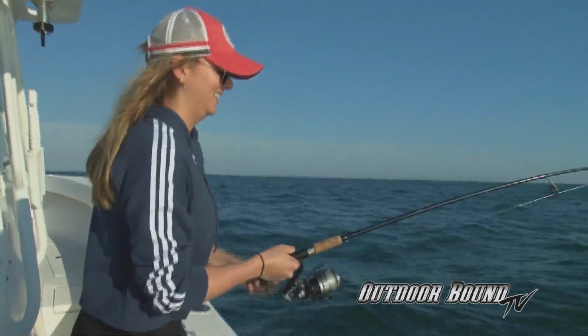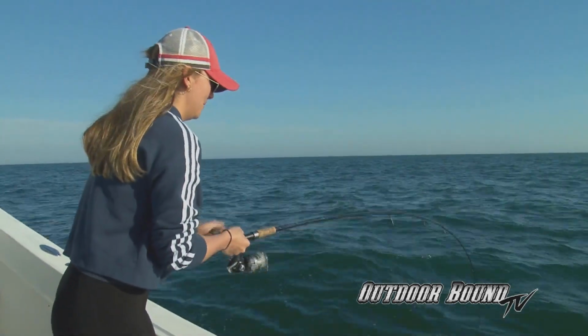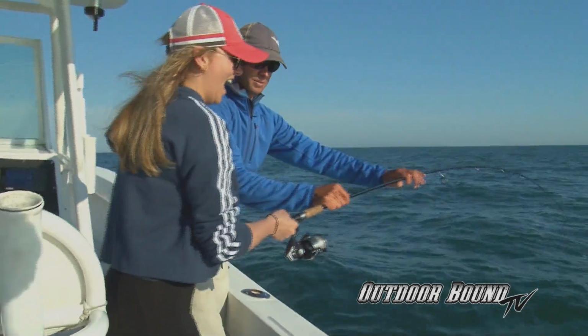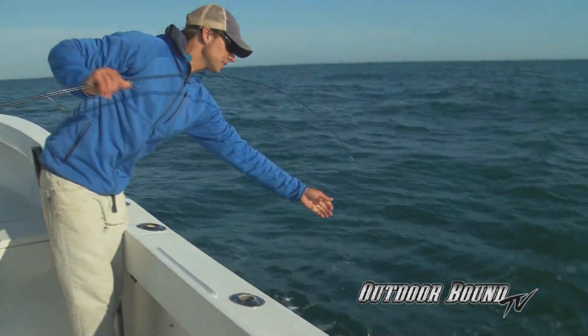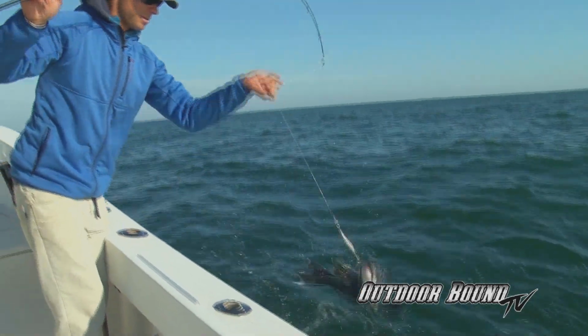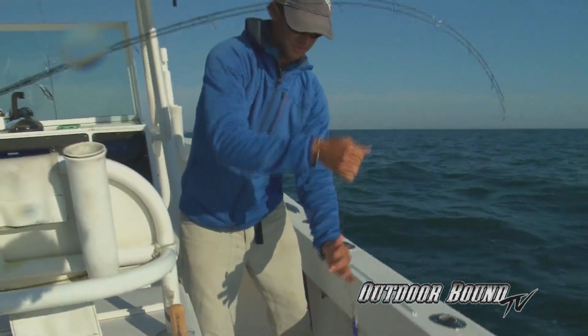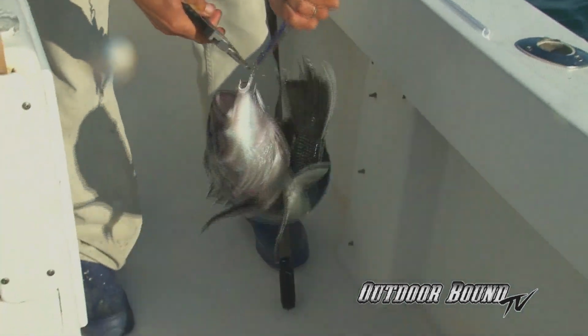Oh, it's fighting. Oh my God. That's a big black sea bass. Woo! Step this way, go that way. Well, Porter's a great athlete, and she's a pretty strong girl. So I think once she figured out what she was supposed to be doing with the bail and the rod tip, she managed to get the cast going pretty well.